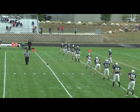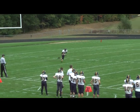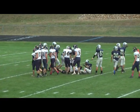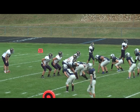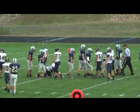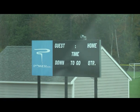All right, here we go with the kickoff. And he gets up to about the 32-33. Okay, first and 10 for the Con-Val Cougars. They are at their 33. And looks like he lost around 2 yards. Okay, that is the end of the first quarter. So at the end of the first quarter, Sanborn 8, Con-Val 0.